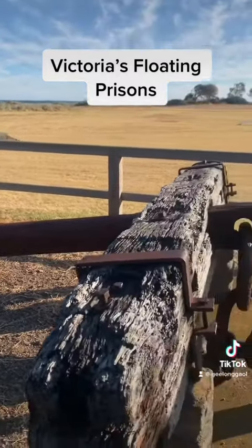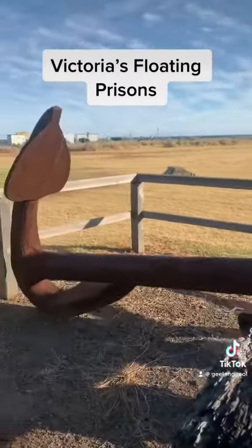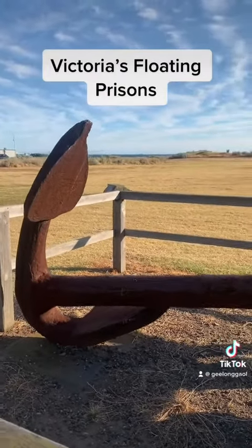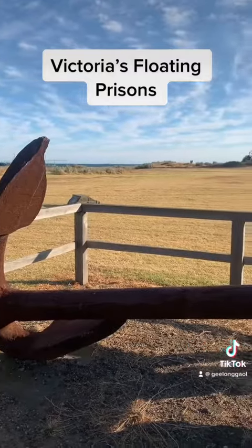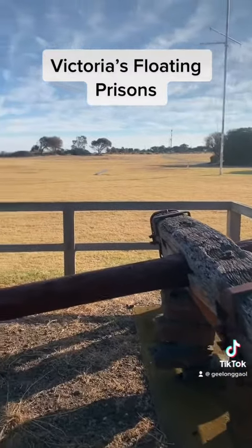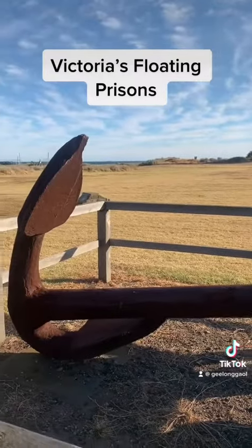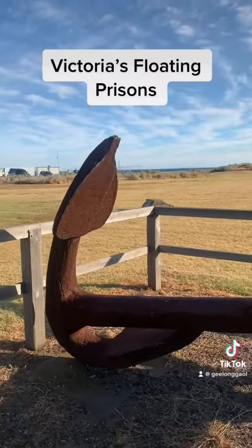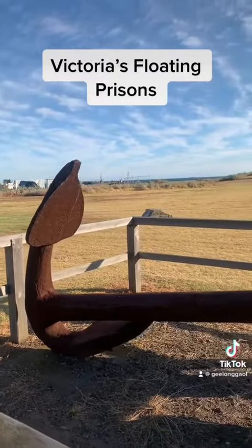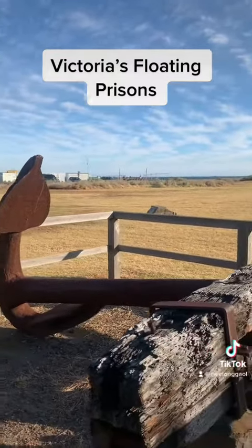But this was actually found by Melbourne Ports, and it was actually being put here on display. And it's just an amazing reminder of what the prison hulks were and why we actually had them in Victoria. Not much left of them today, other than this anchor and a few smaller objects that are in museums all around the world. But possibly the most famous of our hulks here in Victoria was actually the Success.